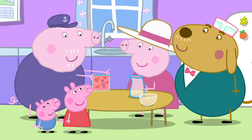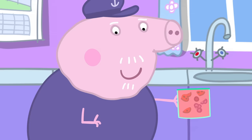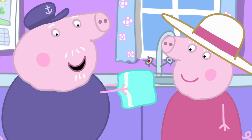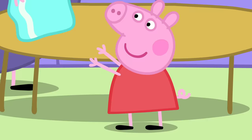Now we need to make it very cold. Ooh! We'll put the ice cream bag into this bag full of ice and salt. And wrap it all in a towel. Now for the fun part. We shake it up and down for 5 minutes. You can start the shaking, Peppa.